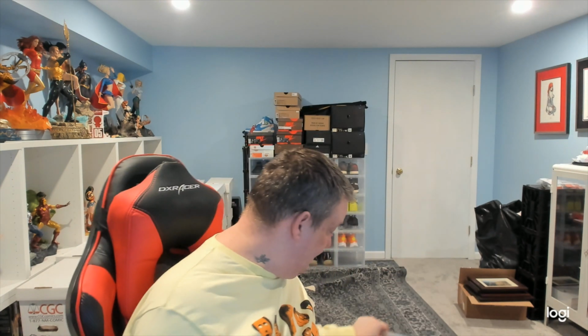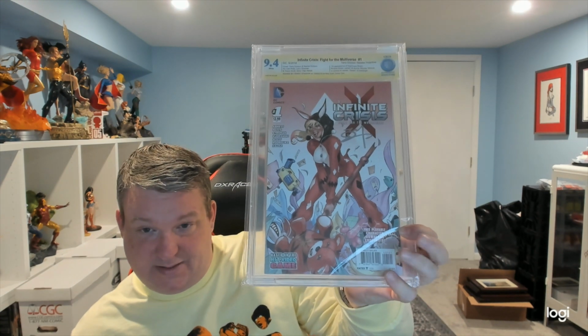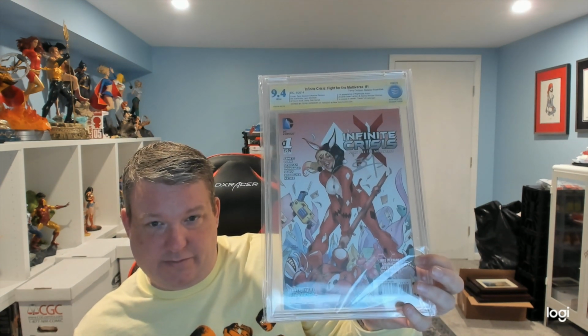I had 2 of these. I guess I sold the other one. I can't find it. Must have sold it. Infinite Crisis Fight for the Multiverse number 1, signed by Terry Dodson, 9.4. This is one of my favorite covers. I was so disappointed when I got a 9.4 because I literally took it right out of the bag and had to grade it.